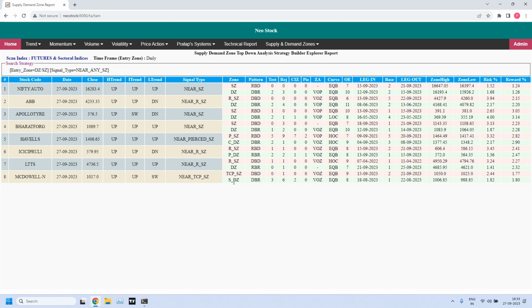And the next one is McDonald's. So it is a counter trend trade. It is a perfect counter trend trade because your monthly trend is up, weekly trend is up, but your daily trend has changed to sideways. Previously it was an up trend, now it has changed to sideways. It's not yet tested, but it already has one rejection. Probably this rejection could have been a part of the leg out formation.